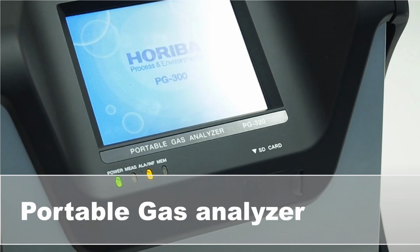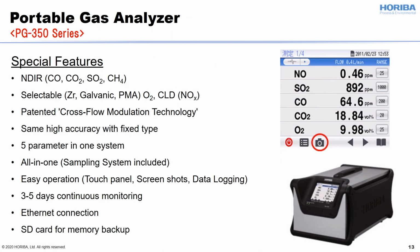Before I go over the slides, I would like to cover this really quick. When you imagine a portable gas analyzer, probably you imagine something like a handy type, battery powered. HORIBA PG is not something like that. The PG appearance is like the picture on the bottom right. It's much bigger, and the difference between the handy type and the PG is that PG complies with the US EPA reference method. This is the only analyzer that follows US EPA requirements in this portable size. This fact makes PG very unique.